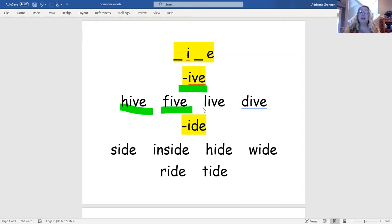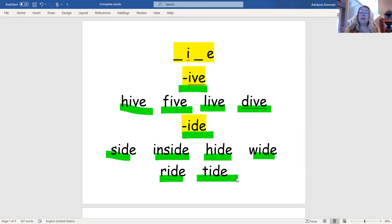Now we have hive, five, live, dive, I'd, side, inside, hide, wide, ride, tide.